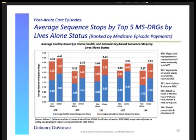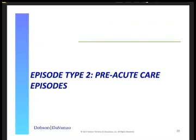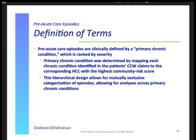To refresh, that's 60 days before an index hospitalization. On page 24, we make a very important point about nomenclature, and that is that pre-acute care episodes are clinically defined by a primary chronic condition, which is ranked by severity. The way we did that was we went to the chronic condition warehouse, which is where these data come from. We got a condition, and there are 21 for each chronic condition. There are 21 in our claims.